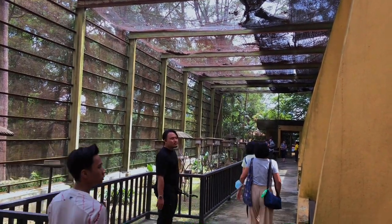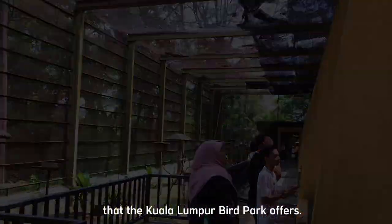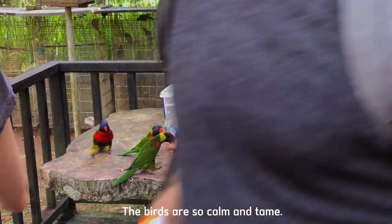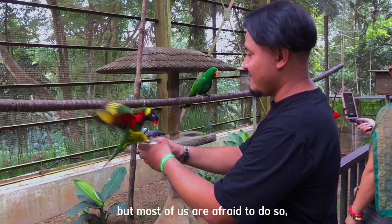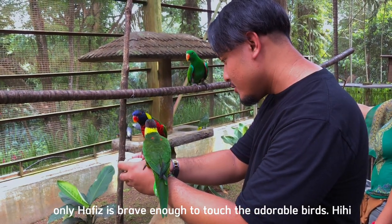And then, we also get to participate in the bird feeding activity that the Kuala Lumpur Bird Park offers. It only costs RM2. The birds are so calm and tame. We are very excited, but most of us are afraid to do so. So, only Hafiz is brave enough to touch the adorable birds.